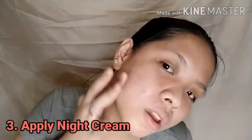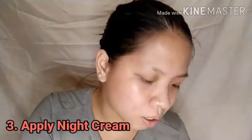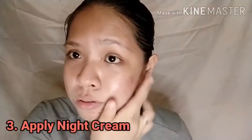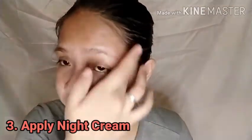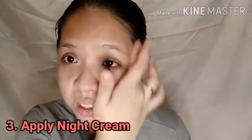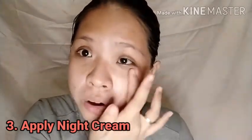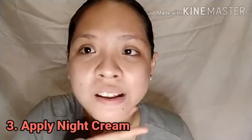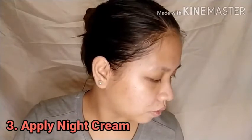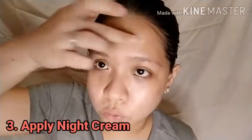And just to add, when you're applying this on your face, make sure, guys, that your hands are clean as well. Of course, for safety measures, since we are all aware of COVID-19, make sure that our hands are always clean whenever you touch your face. And then the forehead.